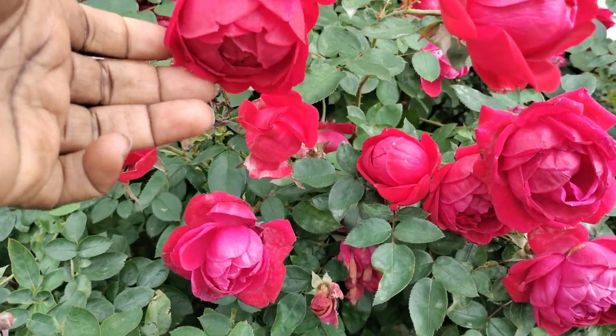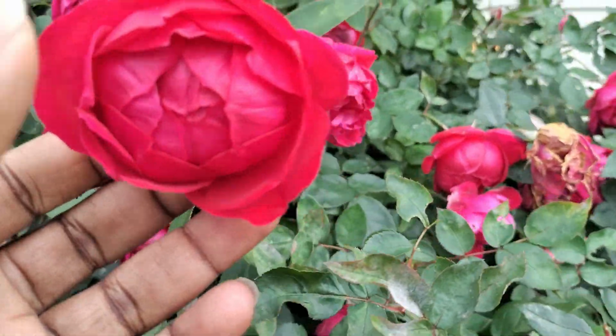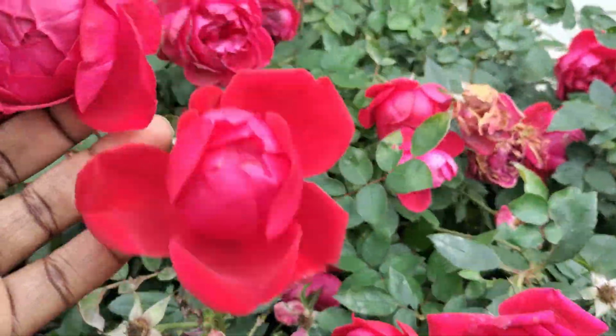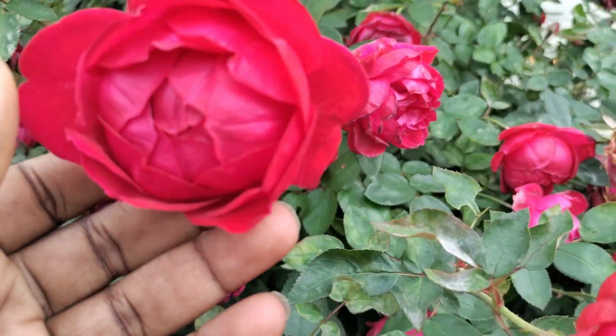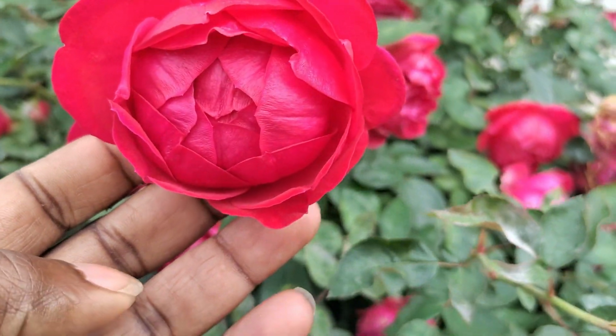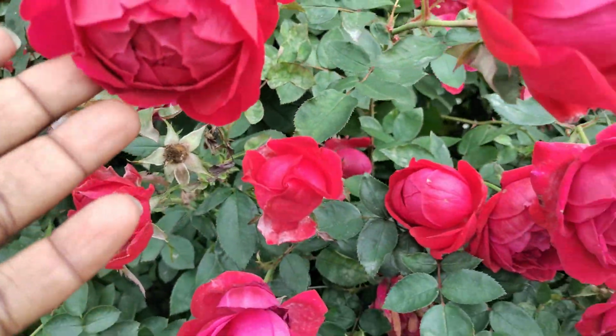Alright, take you in. So this is the Champion knockout. Absolutely gorgeous. Love the shape of the bloom. This is why I fell in love with this rose initially, because of this, where you get this nice little ball of a flower. Isn't it cute? Yeah. This is so cute and so beautiful.